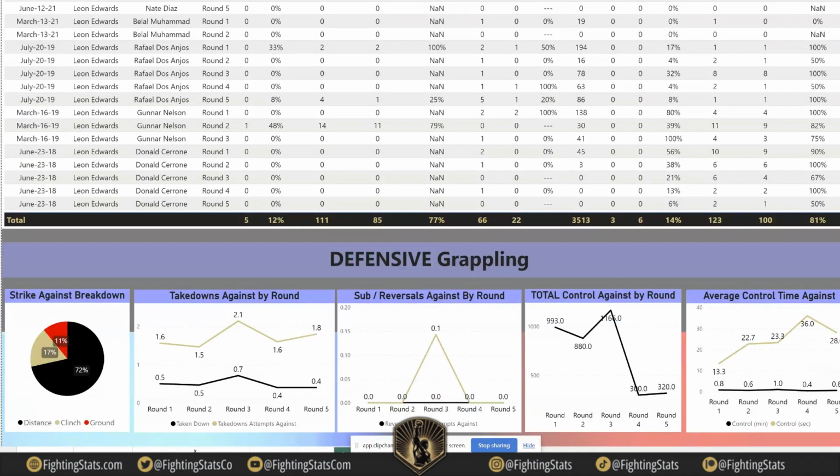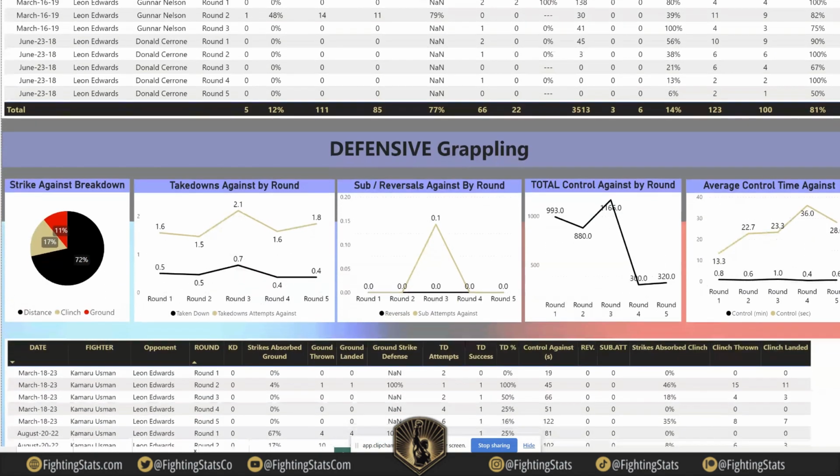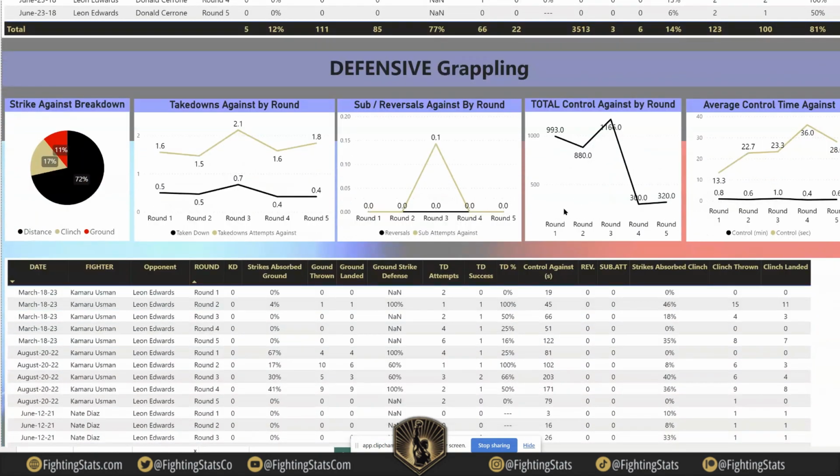And then obviously we're going to have the defensive side. So how does he fare defensively grappling? How many times has he seen takedowns against? How many of them have been successful? So round three, we can see it pops up a little bit in terms of his takedown defense is a little bit worse in round three. And then same thing with the control time. It pops up a little bit in round three for him, drops off because, again, you're not going to have 5-round fights every time, but that's what's there.